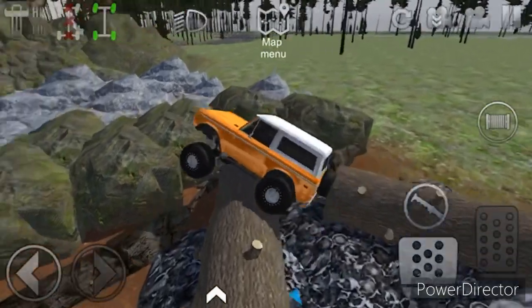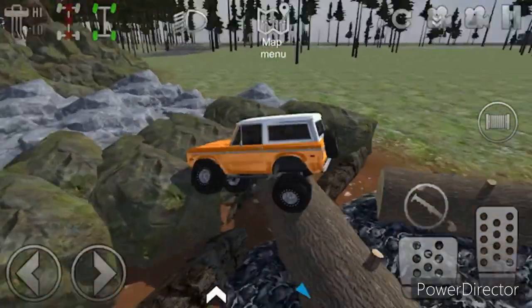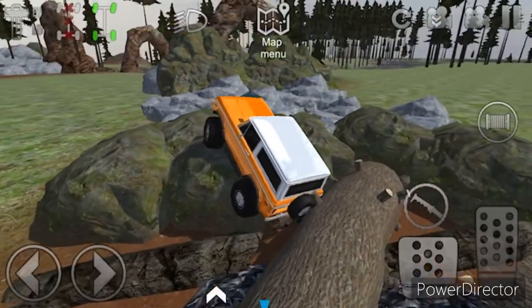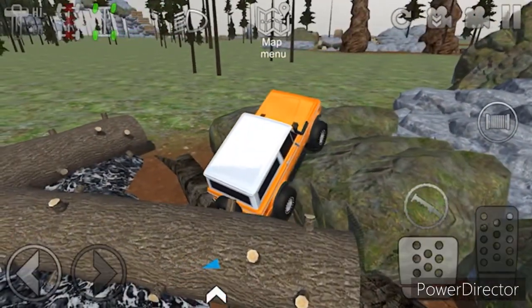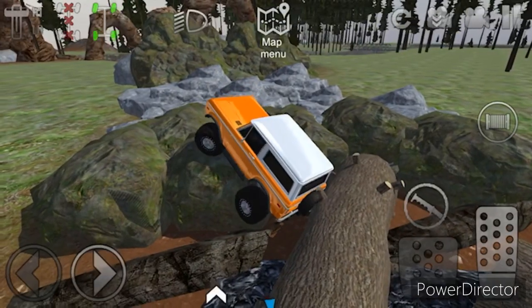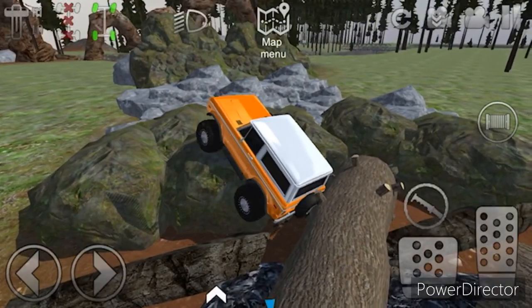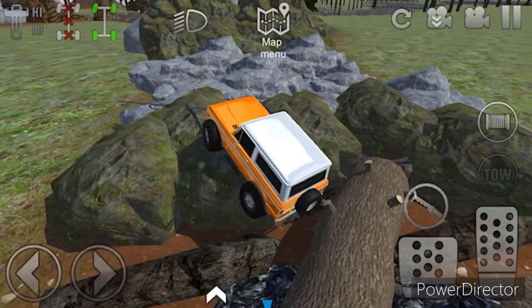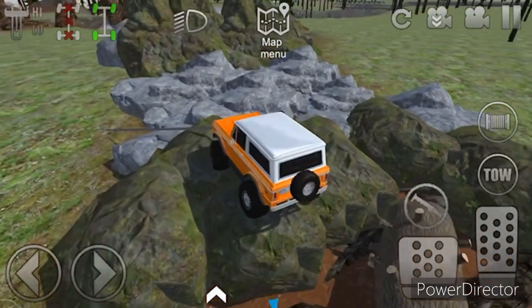Right now this is a little bit hard. I guess you have to go hard on the gas pedal. Oh yeah, it's also diesel swapped. I don't know why. And it looks like we got stuck. No. I need a winch. Let's see if we can winch. Yep. There we go.